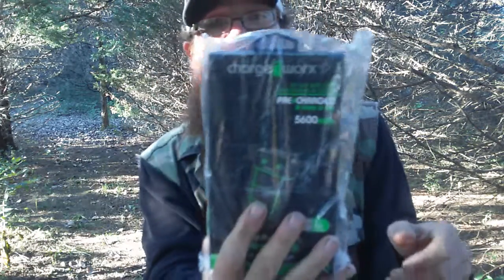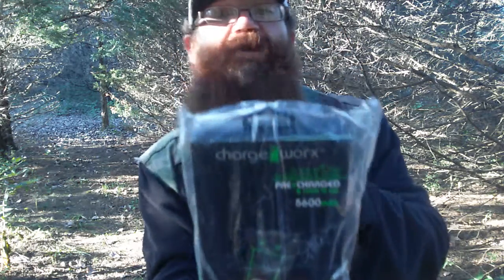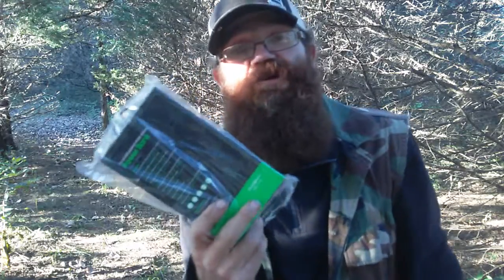Like I said, this is ChargeWorks. It's a power bank for all USB powered mobile devices. Well, it also charges my light that I use on my bicycle a lot of times, and you can use this to be charged with a solar panel.